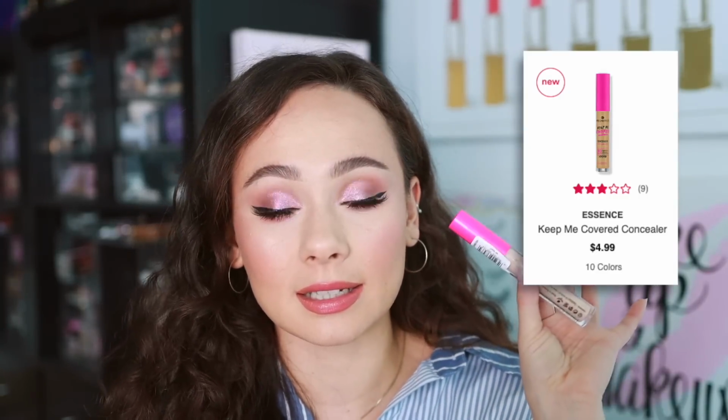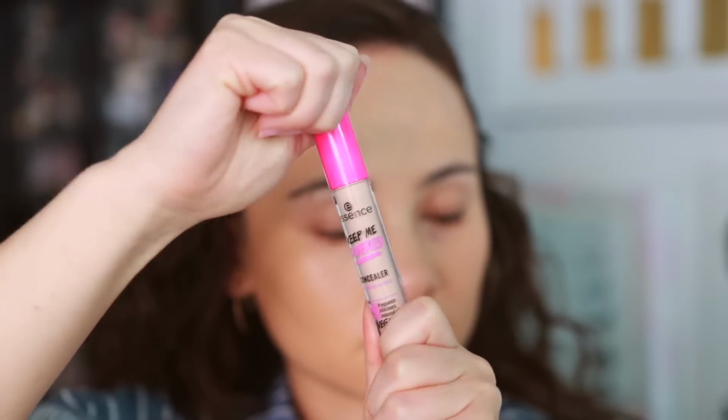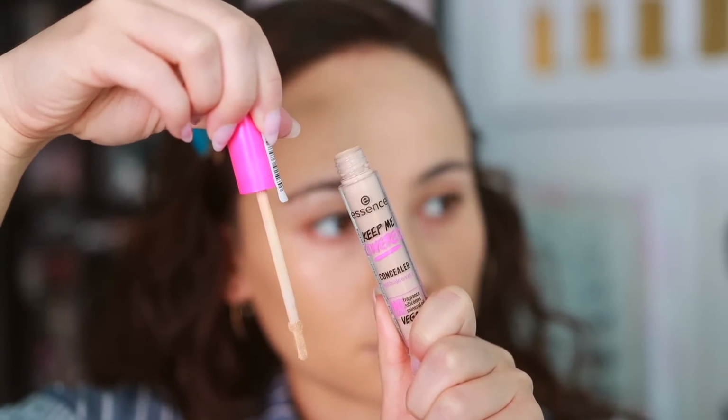They also came out with a matching concealer for this. This is the Essence Keep Me Covered Concealer. I also really like this. Now this gives a lighter coverage, but I enjoy it because it's still hydrating on the under eyes. It looks really lightweight. It wears very well also. It doesn't necessarily, I would say, match how the foundation works if you ask me.